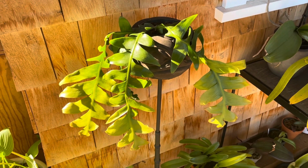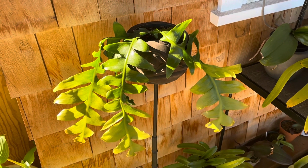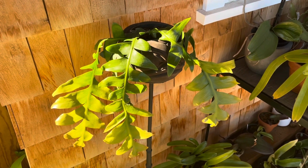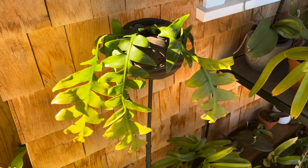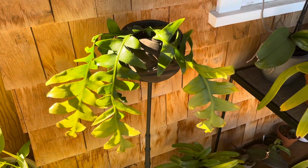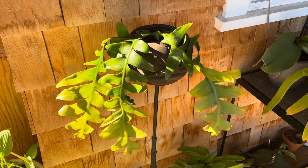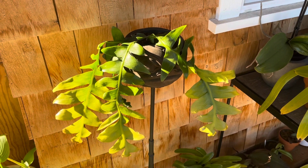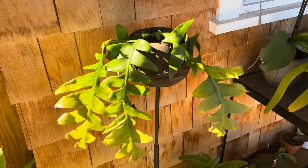In today's video, I wanted to film my fern leaf epiphyllum. This is a more unusual and uncommon epiphyllum that I've found to be difficult to find. I got mine as a little cutting about a year ago, and it's assimilated and growing quite nicely for me now.